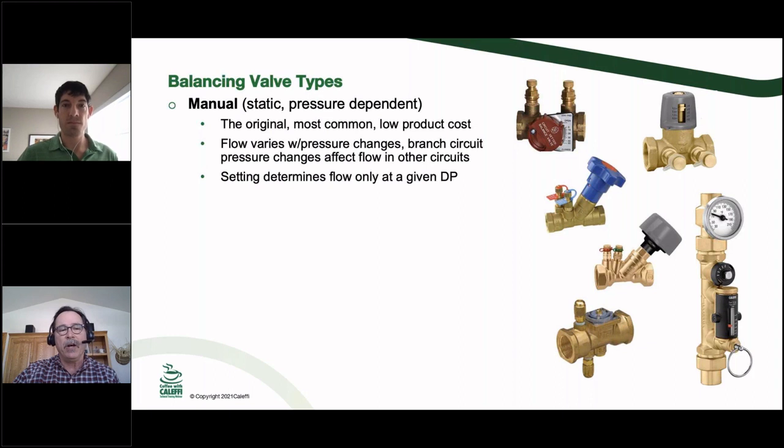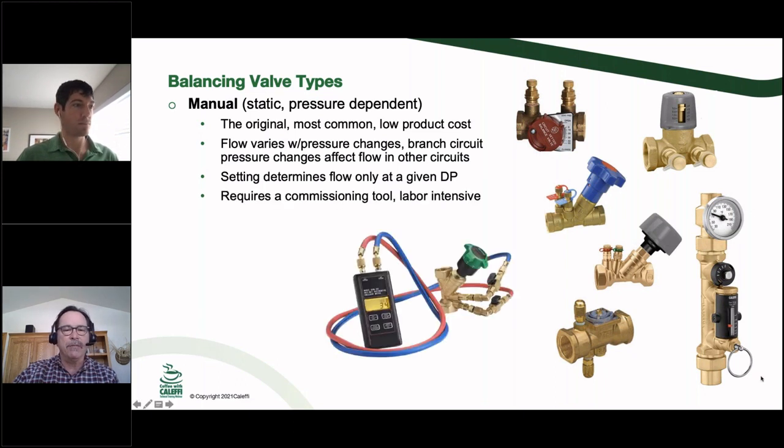They're also called pressure dependent because as the pressure in the system changes, so does the flow. So that's what pressure dependent means. They depend on pressure to be accurate at the settings that they are set to. Okay. Now that setting, once you get this type of valve set, it's only accurate at that given differential pressure. Okay, again, back to pressure dependent. The recirc systems and hydronic systems are not static. So as pressure changes, so does the flow when you use these kinds of valves.